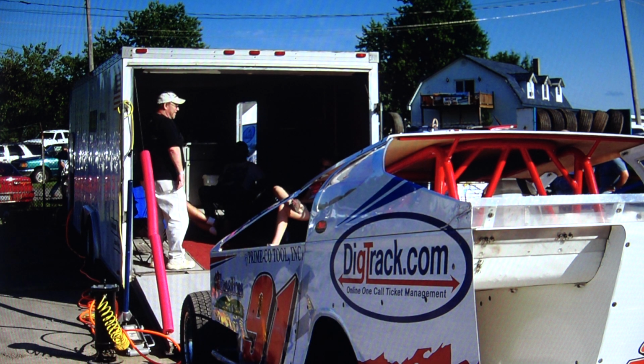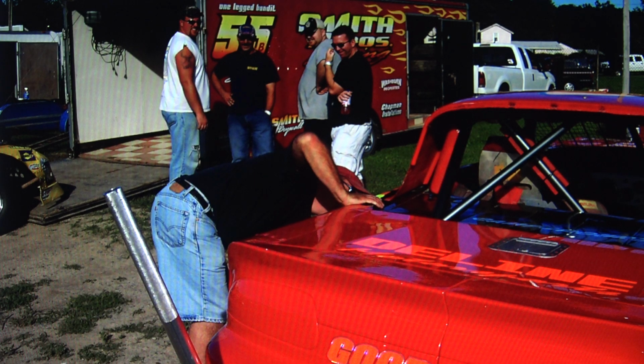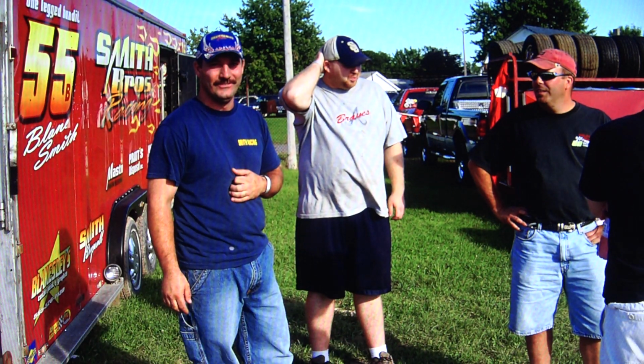That house, by the way, is still there. So as you see, if you're looking east at this point, this is right of the pit entrance, heading more towards turn 3 at this point. Look at this bunch over here, right? You get a better look at some of them in just a minute here. So you can see Blaine Smith there on the left. They call him the One-Legged Bandit. You'll see why in a minute, too, by the way.